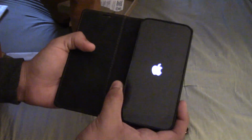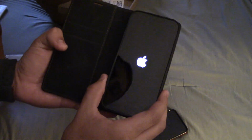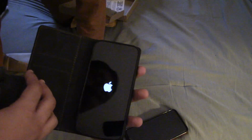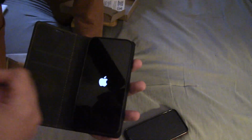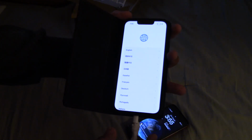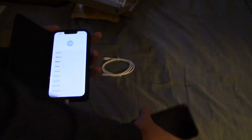Oh my god, I can already see the display looks so much better. Just turned it on, and you're like, oh my god. Just look at this quality alone, it's so clean. Look, it's a full screen. Oh god damn it. Okay, I had a feeling this would happen. They didn't charge it, so I'm going to plug it in myself with my portable battery. I had like 36%, so we're good.